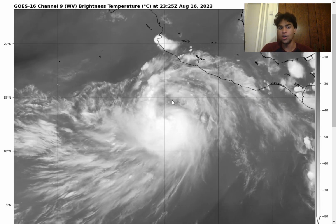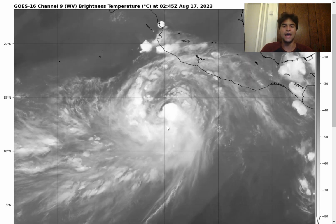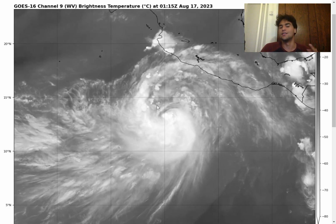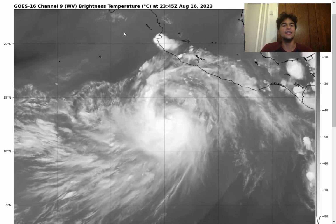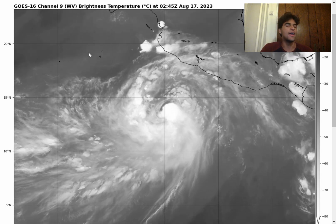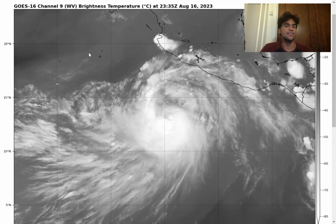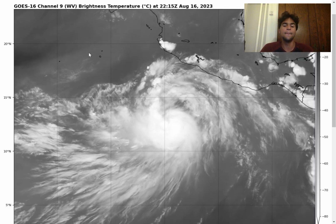The sea surface temperatures are very warm as well, hovering close to the 90-degree mark, and the wind shear is very favorable, as well as the fact that there's a highly unstable environment just to the north of this storm, with not a lot of dry air that's expected to hinder it as it continues to head further northward, which is definitely unfortunate, as we're likely to see a major hurricane because of that.